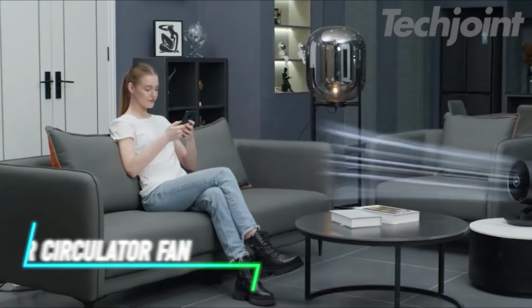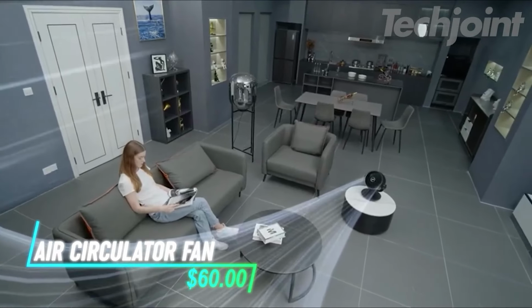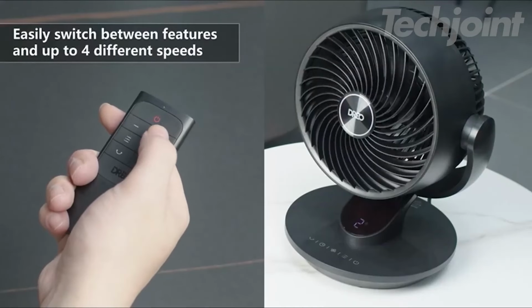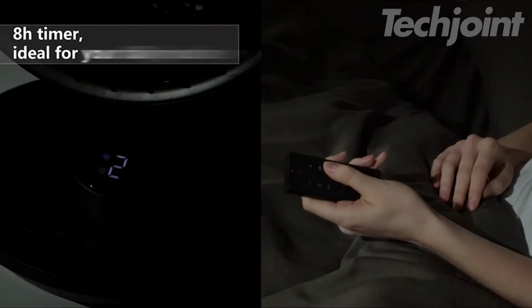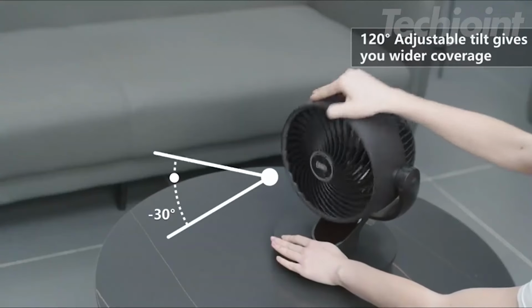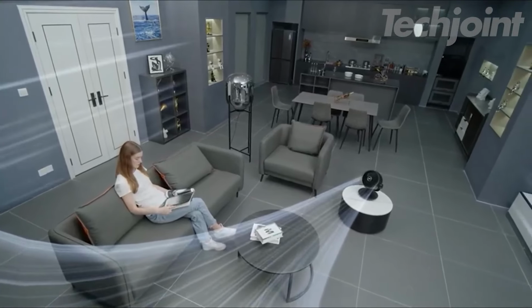Stay cool and comfortable with this efficient oscillating table fan, designed for powerful air circulation in any room. Standing at 13 inches tall, it features a remote control for easy adjustments, allowing you to switch between four speeds and set an 8-hour timer without getting up. With a whisper-quiet operation and a 120-degree tilt, it ensures a refreshing breeze wherever you are.